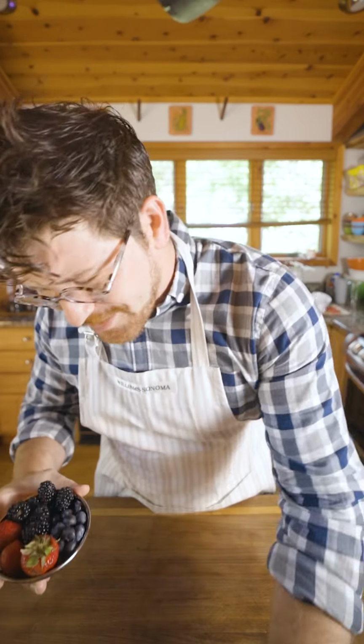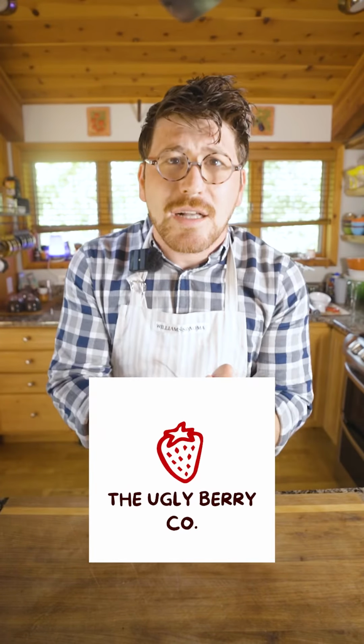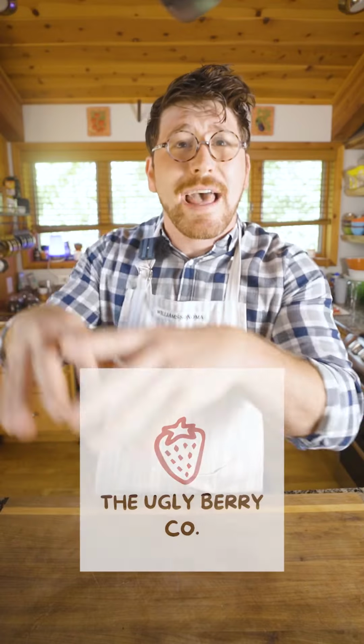And you may be thinking to yourself, hey Cody, those berries don't look that great. And I get that. A lot of people are shallow and take berries for their looks, and that's why there's a group called the Ugly Berry Co. that actually takes these ugly berries, which were about to be put into that plastic wrap in the middle of the ocean and burned, and it gives them to creative cooks like ourselves to just do better with them.